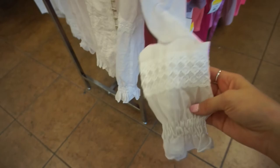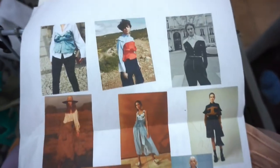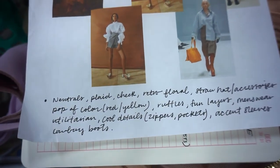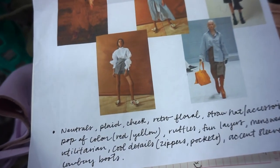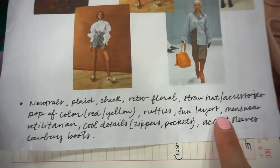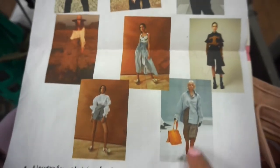Already the first thing I find, walking in the door. So I brought my notes and inspiration images for a shoot that I am collaborating with my friend Michelle with. I've narrowed it down to neutrals, patterns like plaid and checks, retro florals, straw accessories, pops of color, ruffles, fun layers, menswear inspired, utilitarian, cool details like zippers and pockets, accent sleeves, and cowboy boots.